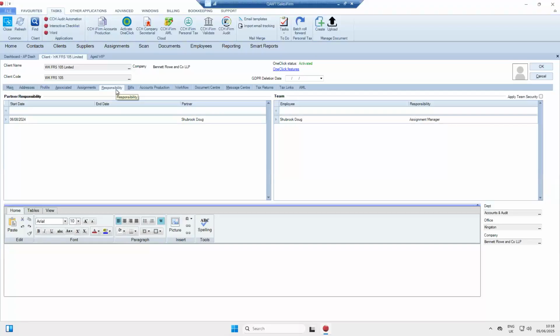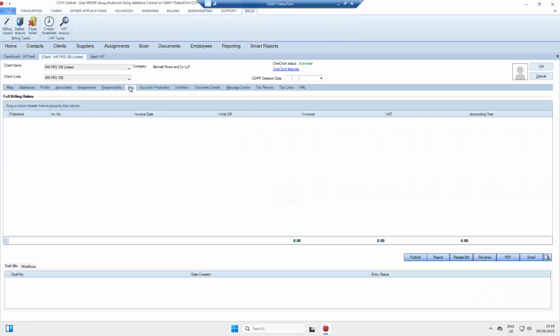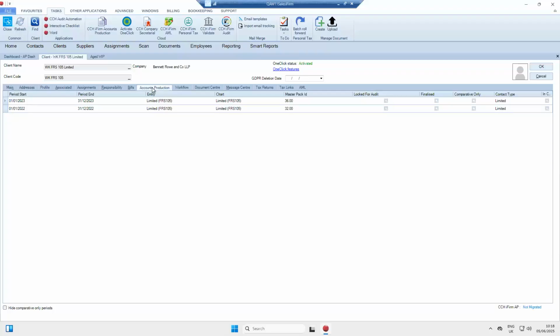Just moving on to the responsibility side of things. So you have got this area. It pretty much does what it says on the tin, really. So this is where you would set up the partner who's responsible for this entity, and what team members are also responsible. So you can also apply team security if you did want to prevent anybody else from accessing that specific client. You can set that up in this area as well. Now the bills tab really just shows any historic bills. This particular entity hasn't got any, but it would list out any bills that you have sent to this client within this tab here. We're going to look at the accounts production side of things now.